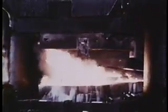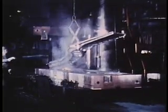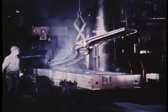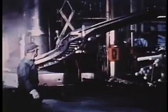The weight problem is compounded by the need for brute strength. An example is this giant rib being forged on the free world's largest press at Alcoa, Cleveland. It will join the wing to the fuselage.